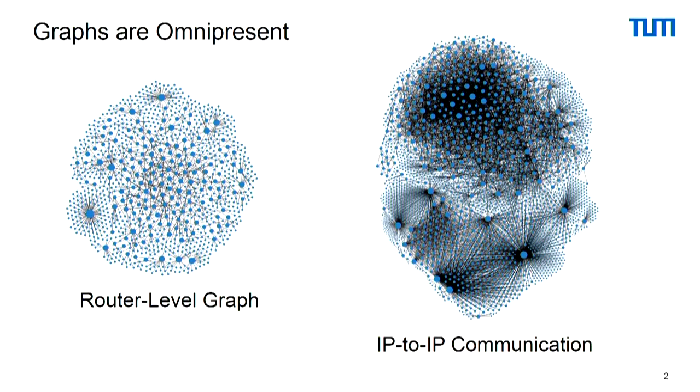And when I came to networking, I saw that we have a lot of graphs, so graphical representation of data. We have, for example, router-level graphs, we have AS-level graphs, we can represent the World Wide Web as a graph, we can represent IP-to-IP communication as a graph. And those graphs are not really easy to understand, and they will grow even more complex if you think about the IoT. This will add a large number of additional nodes, for example, to our IP communication.